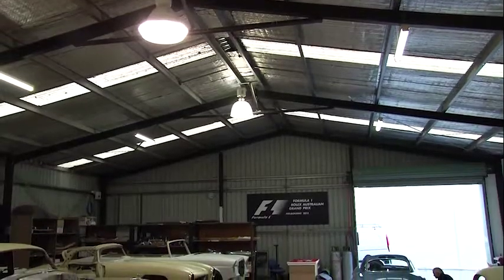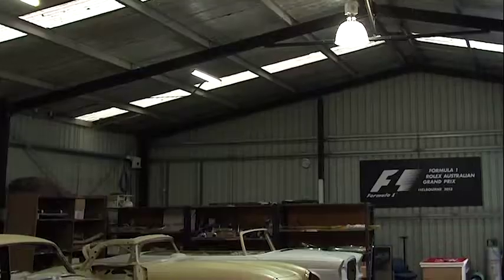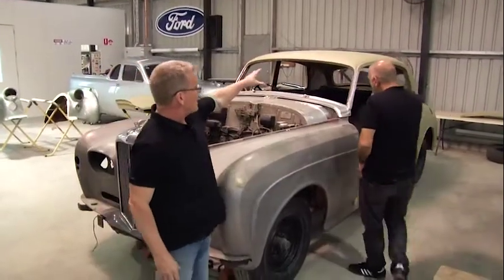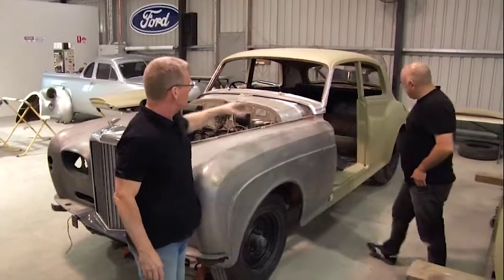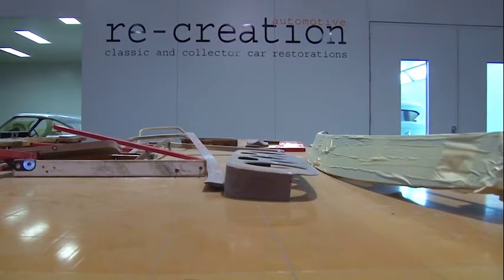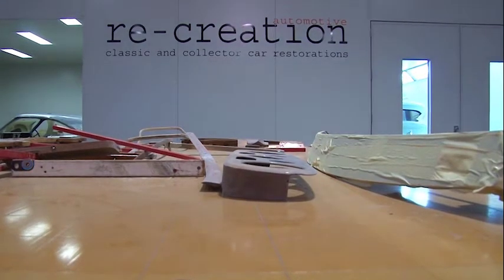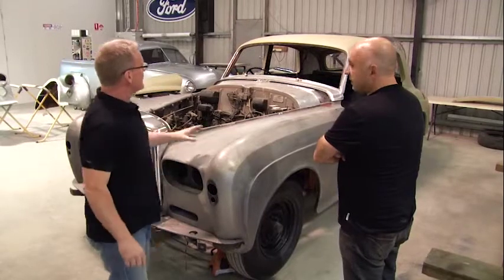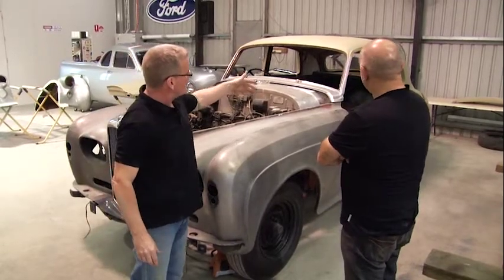So Pete, talk us through some of the other stuff you're doing in the shop. Well, this is a perfect example of process. You can see the back half of the car is in the EP primer. The front half is yet to be done. So we've got the car up on stands, we've got it levelled, and what we're going to do is set up the grille, the front panels, the guards, and then we'll start the process of undercoating.